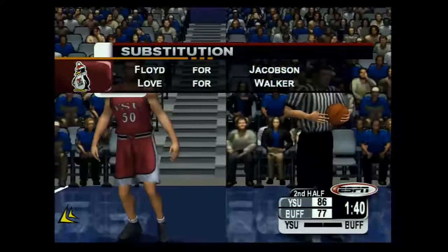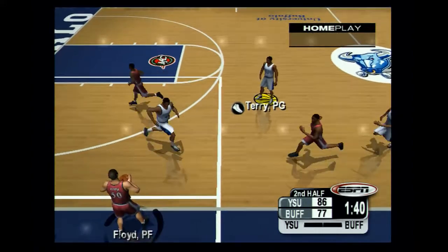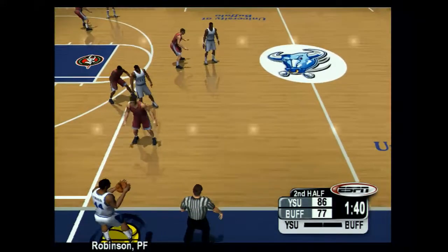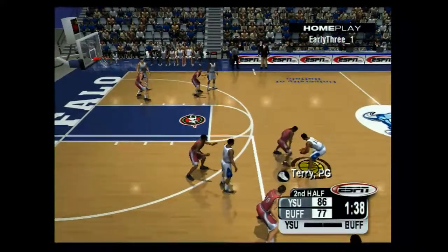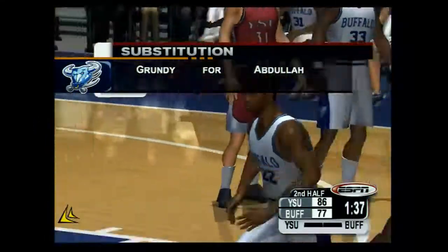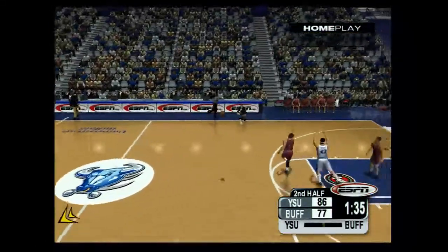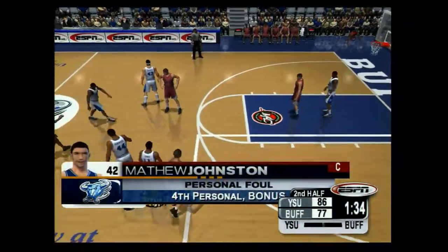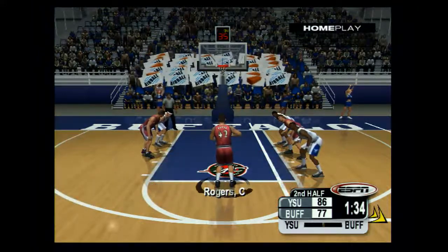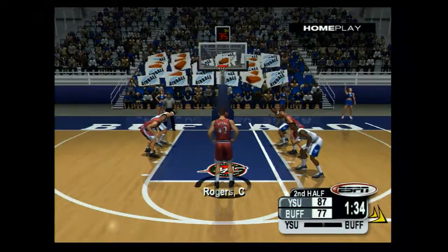Floyd looks fresh coming back out. Edwards wasn't careful with it, went out of bounds, and he gives it up. There's a loose ball. Abdullah will come off the floor. Edwards up top with the ball. Johnston is called for the foul. He gets hit with his 4th foul of the game and in the bonus, so we'll head to the stripe for 1-1. The first one falls. We'll see if he can the second.